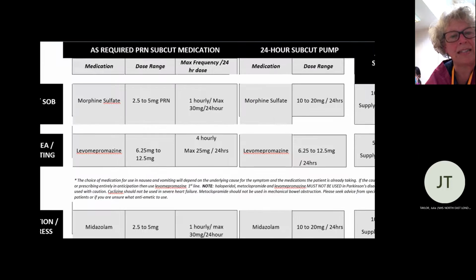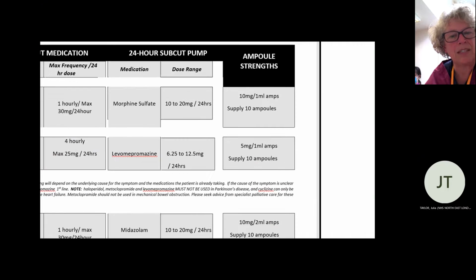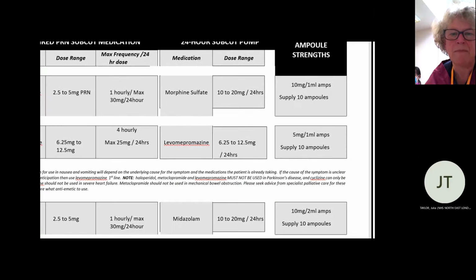Remember that the maximum here is separate to what's in the syringe pump. So you can give up to 6.25 times 4 for this person in 24 hours. A sensible supply, 10 ampules of, oh, there's a mistake there, 25 milligrams in 1 ml.